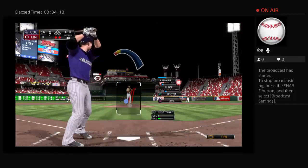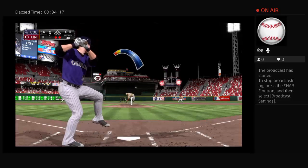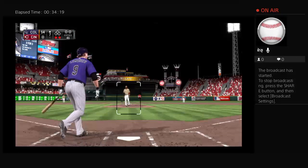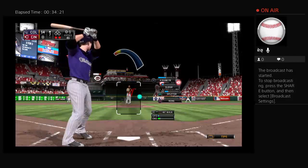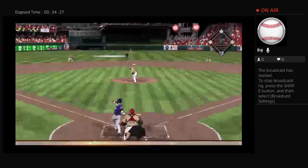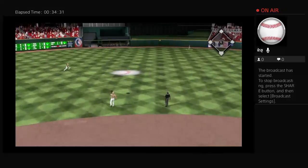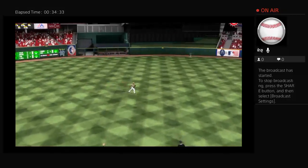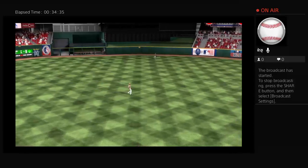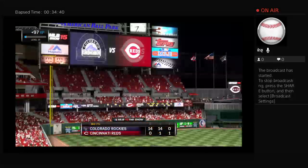DJ LeMahieu will step in. He doubled and later scored his last time. And this is going to be fouled into the diamond level seats. Now the pitch. He swings at the fastball here and lifts it into the air to shallow center. And Bird will camp under this one, and the inning is over. So 1 run, 1 hit, no errors, and no one left on base.